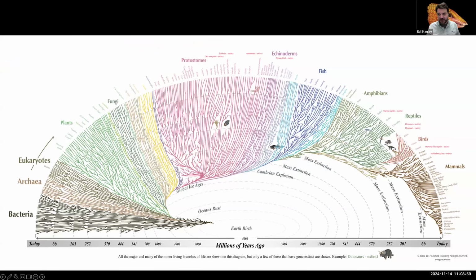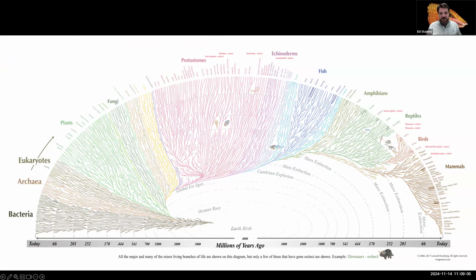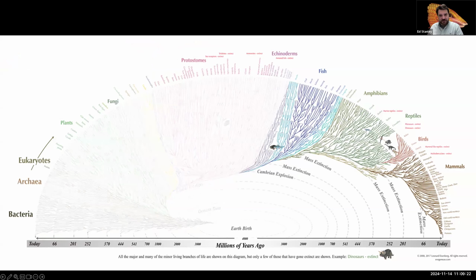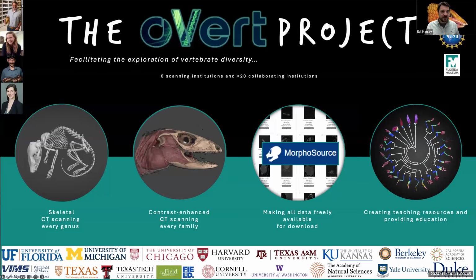And of course the tree of life is enormous and very diverse, and if you only sample the things that people are actively working on, you end up with a representation that looks very piecemeal and not particularly good for building large-scale evolutionary hypotheses. So our plan back in 2017 was to create a scaffold, not a comprehensively sampled, but a broadly sampled scaffold of CT data across the vertebrate tree of life that we could use to supercharge a lot of these new evolutionary biological studies using CT. And that was the openVertebrate project, or oVert project.